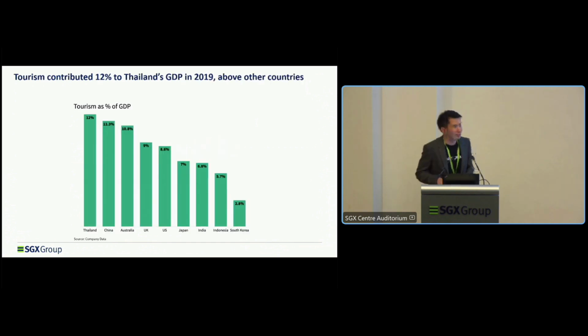Okay, so why do we see such a strong fall in your Thai economy back in 2020, and why such a strong recovery? That is because tourism is a very big part of the Thai economy. I'm sure many of us here have visited Thailand probably sometime over the past few years. But what we may not have realized is that it is an economy that is very dependent on tourism.